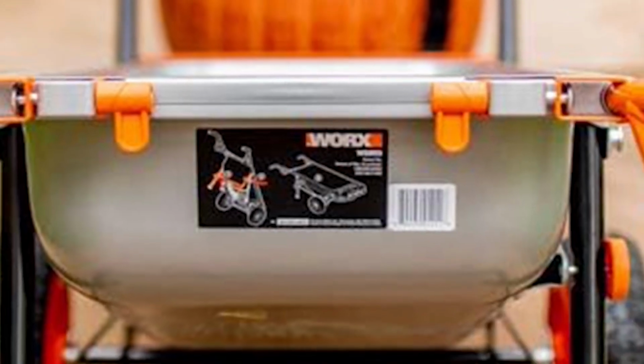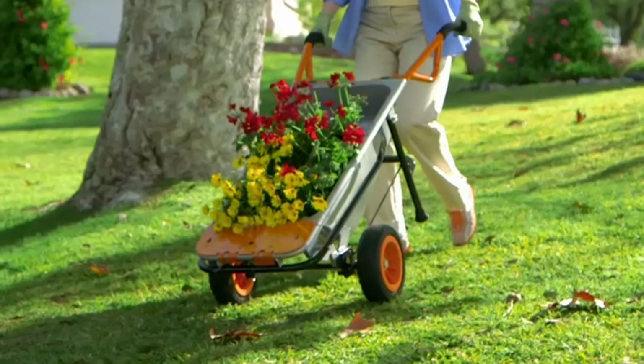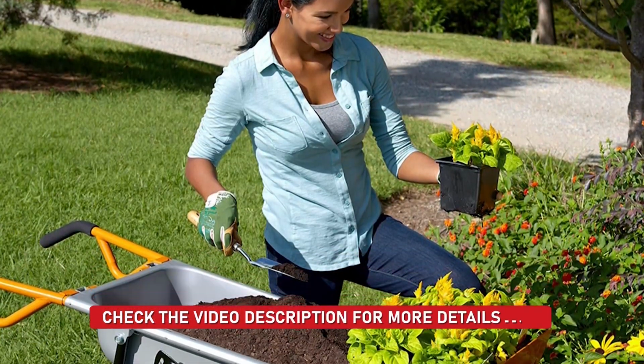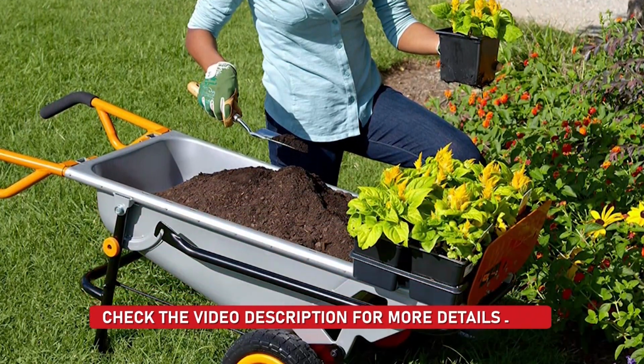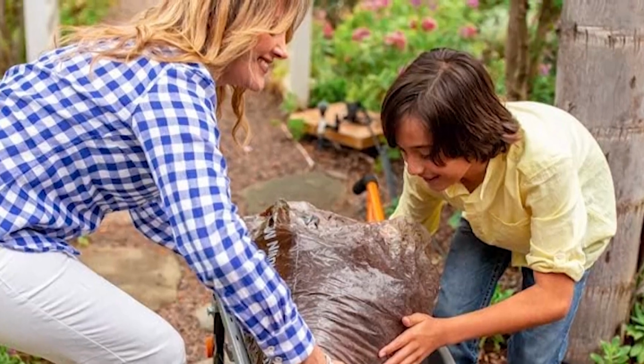One of the standout features of this product is its incredible versatility. The Aerocart has rugged tires that will never need inflating, so you can always get a smooth ride. By shifting the fulcrum and center of gravity, it optimizes each job, making tasks easier and more efficient.